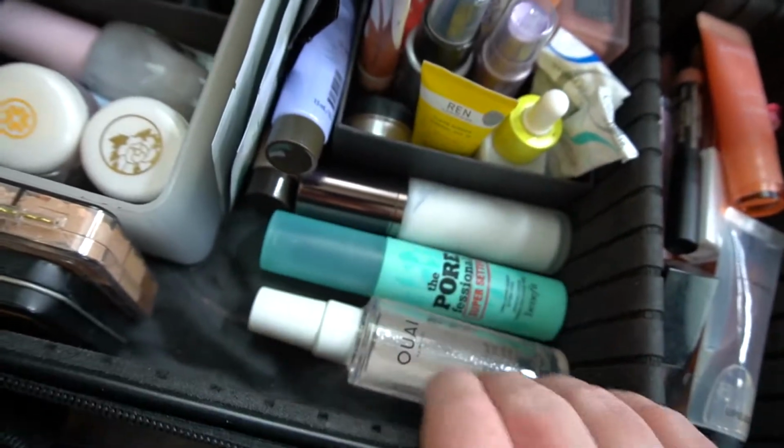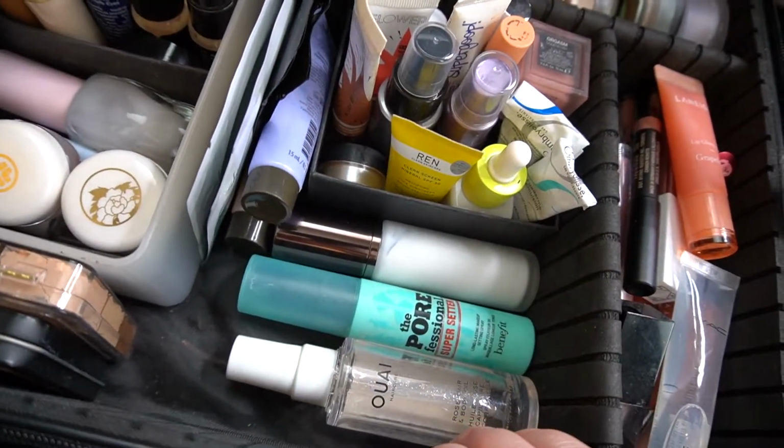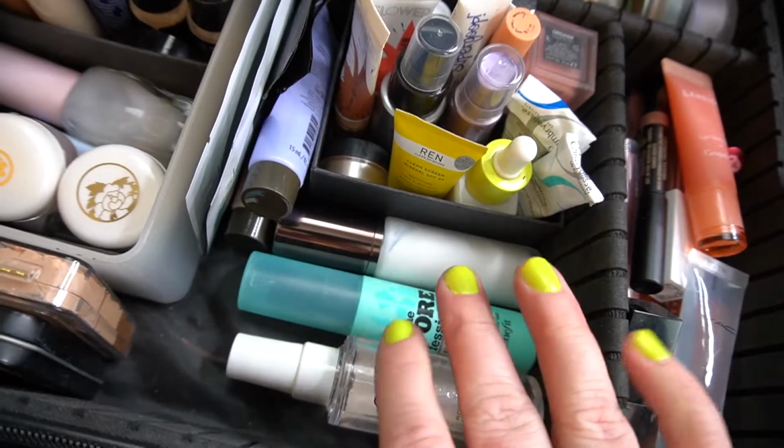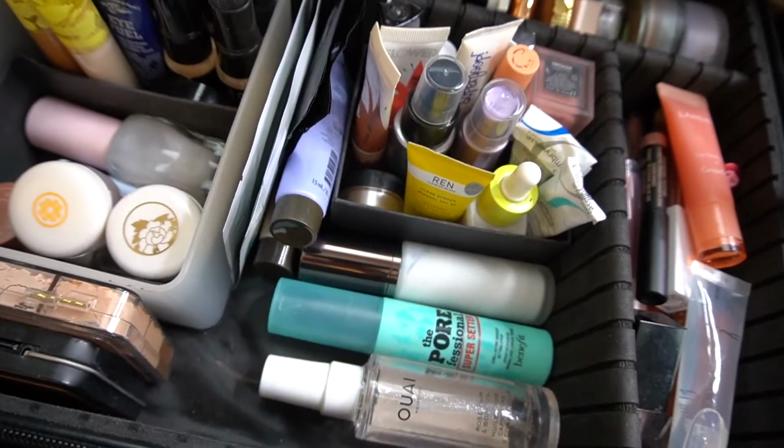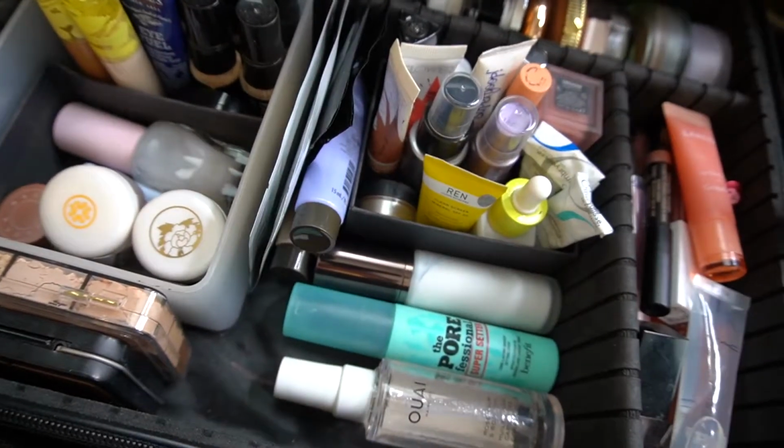And then here I like to always bring a body oil. Because I'm going to be traveling on an airplane, everything needs to be smaller quantities. So that's why I don't have big full-size products like this. You can't travel with this.